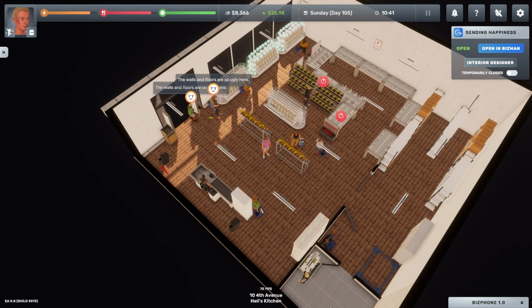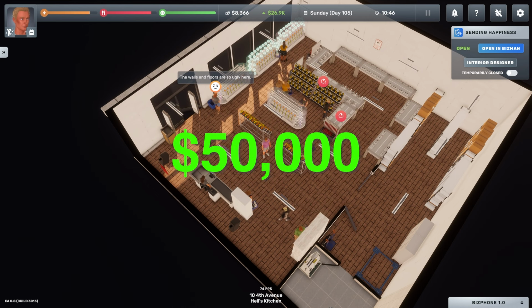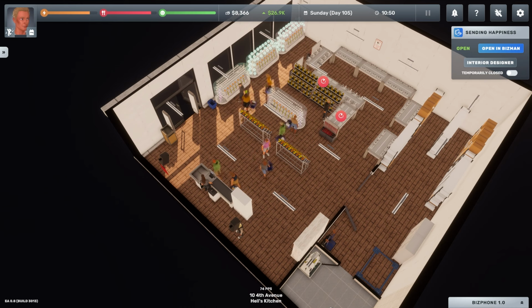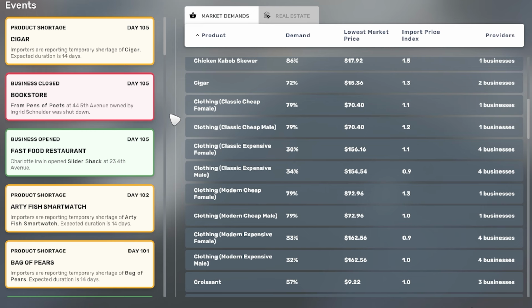Just to give you an idea, starting a proper clothing store with a 30 customer capacity will cost anywhere between $50,000 to $80,000, depending on how premium we go from day one. It's a big move, but one that could bring in serious profit. Stay tuned till the next episode. Let me know where you would like us to open the clothing store.